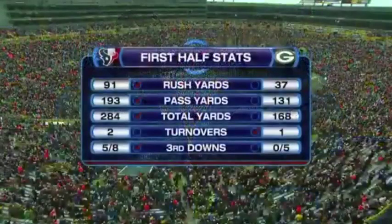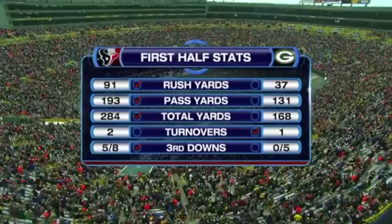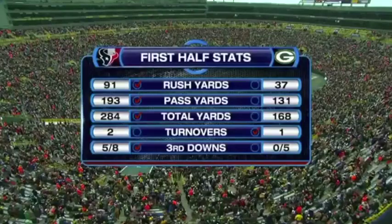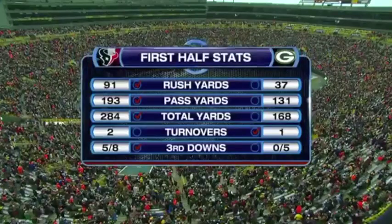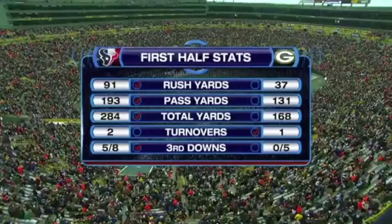Turnovers have been the difference. All right, let's take a look at the statistics from the first half. And you've seen this before from the Texans. If you watch them throughout the season, they put up good numbers offensively, but they just don't come away with the win. And really, it's because of those turnovers. They're losing now 2-1 in the turnover ratio, but they're 5 of 8 on third down. I mean, they're rushing the ball very well.